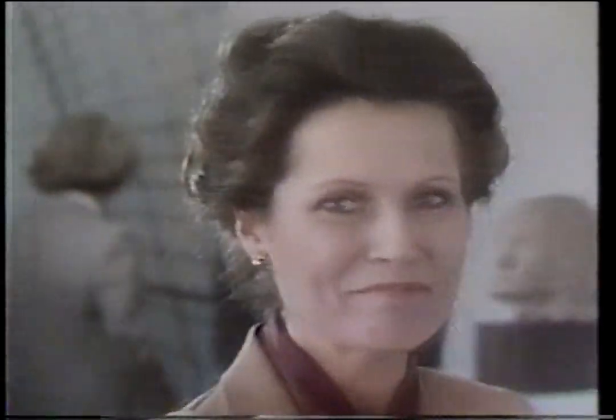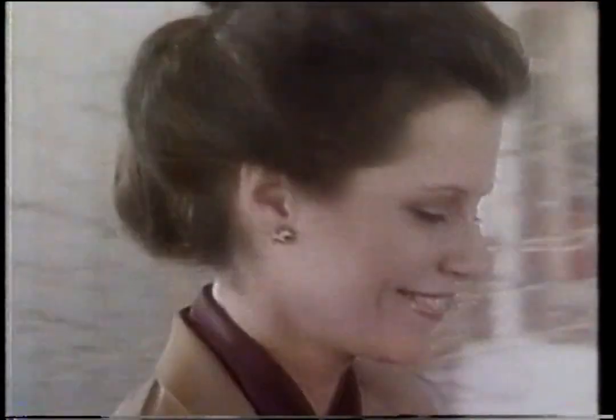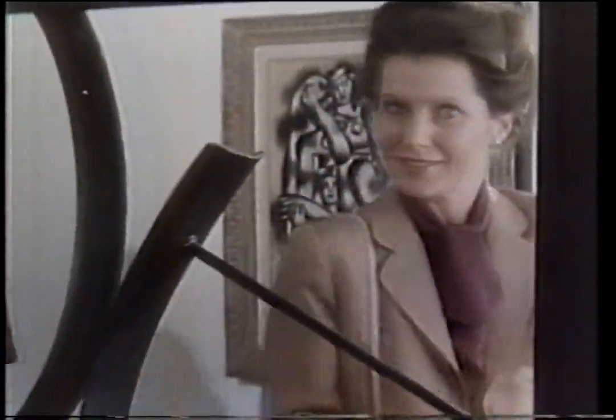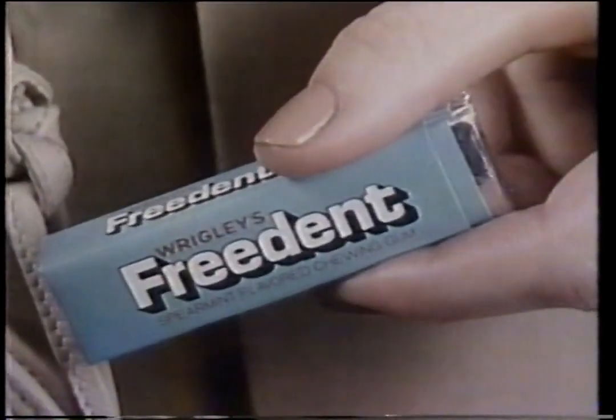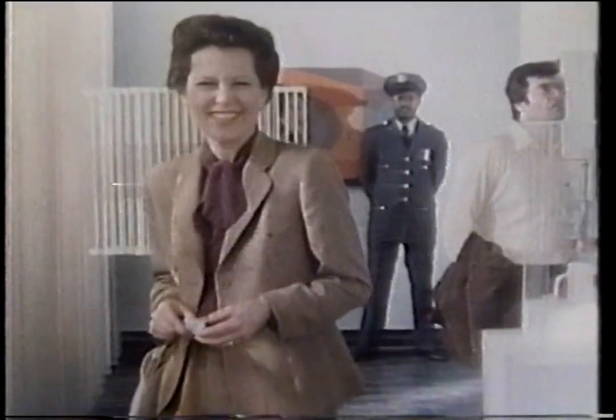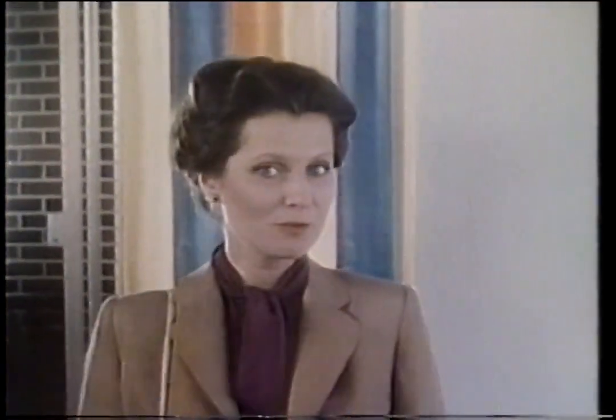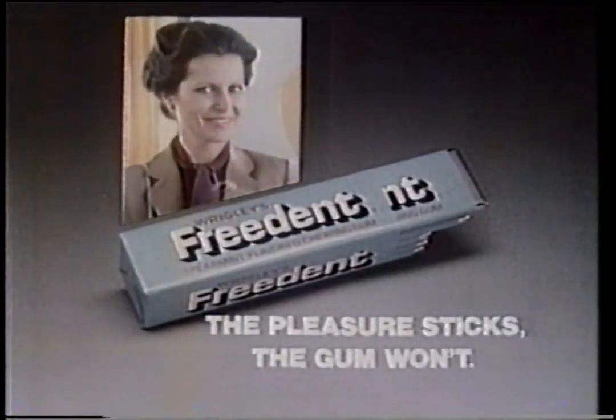People say I have a million-dollar smile. Well, I should. Sometimes I think I invested that much in it. That's why I chew Freedent. Freedent is the one gum that won't stick to my dental work. And I love that fresh, minty taste. Freedent gives me all the chewing pleasure I could ask for in a gum. And where my dental work's concerned, there's nothing tacky about it. With Freedent, the pleasure sticks, but gum won't.